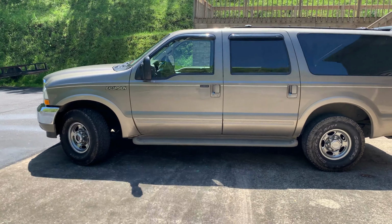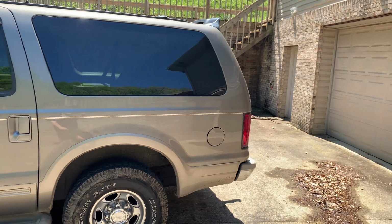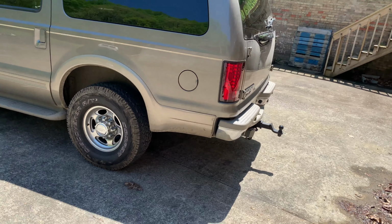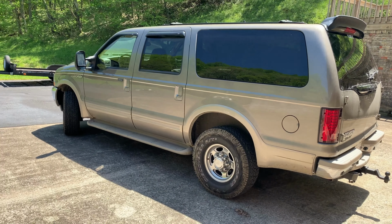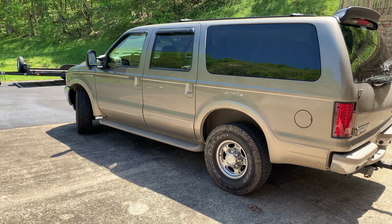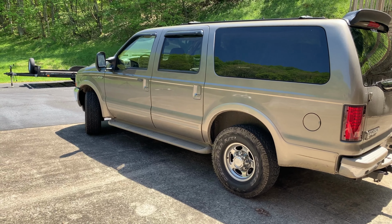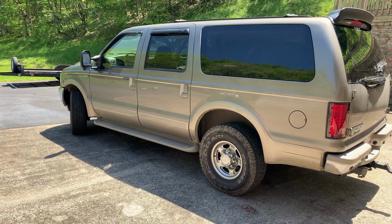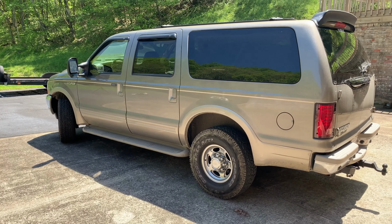And it's just one heck of a machine. And this, believe it or not, is probably the most fuel efficient Excursion ever sold. The 7.3's got great gas mileage. The V10's got like 12 miles to the gallon. Let's see here, the 5.4 V8 Tritons, which are very underpowered, I'd say got somewhere around 15 or 16 miles to the gallon.